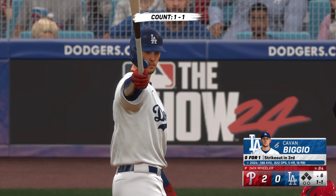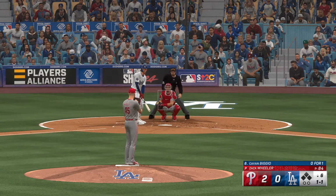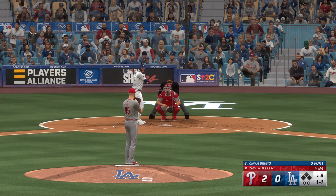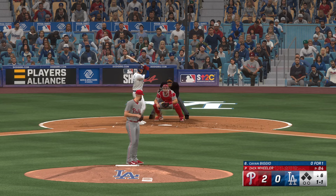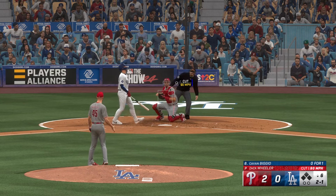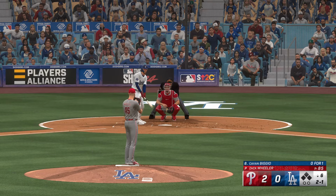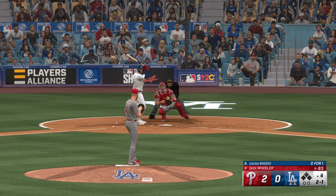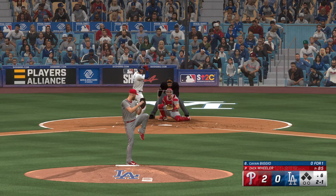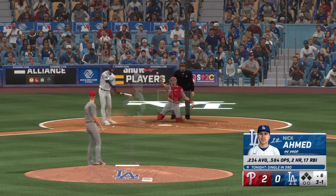Bottom of the sixth inning, and here's the first baseman, Kevin Biggio. The 1-1. And another ball. You know, these Dodgers showing great discipline at the plate, and patience definitely seems to be the name of their game in this one. Starter's leash has to be getting tighter with his pitch count where it is, but so far he's been really effective in this one.